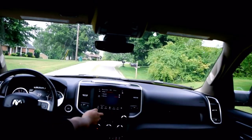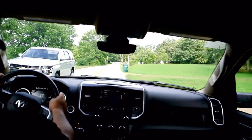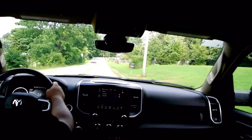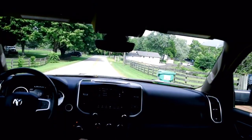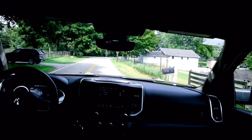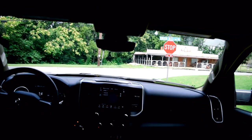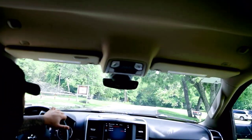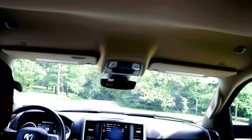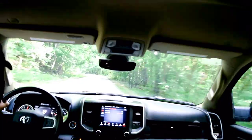I want to see how these brakes are. I've never been in a smaller size truck. It's always been a big truck. But let's check it out. Brakes are pretty strong, man. They're stopping me. So let's give it a little goose. Oh, that's nice. That's nice.